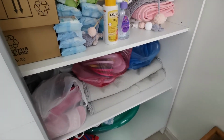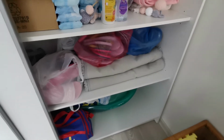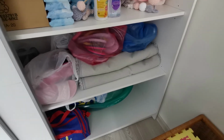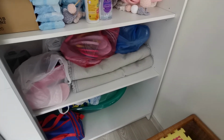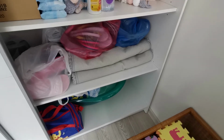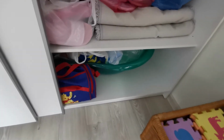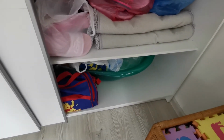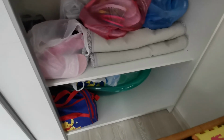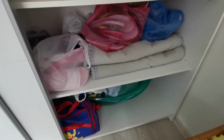Here we actually keep, so far, our summer shoes, which we don't really have space to keep in our corridor, so we have them here so far, and we are going to move them definitely. A little bathtub for her and little bags which we are going to have in our cars. There are actually some napkins and diapers and extra clothes for her when we are going to travel.